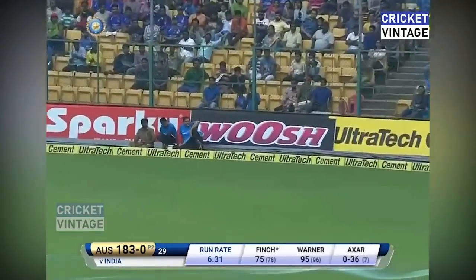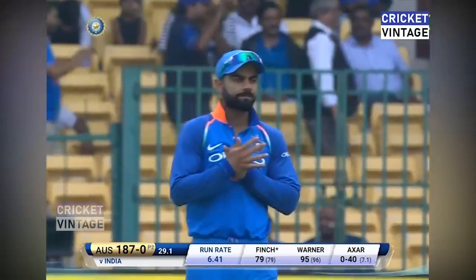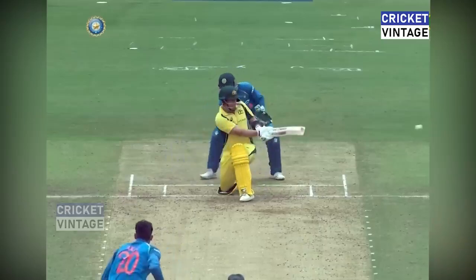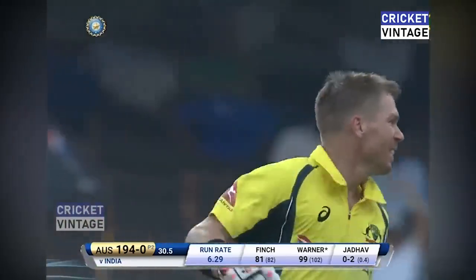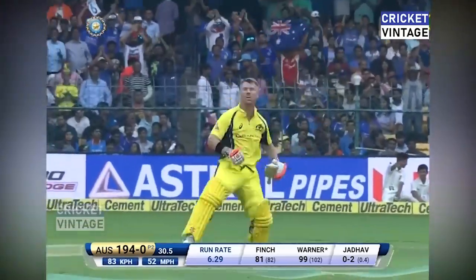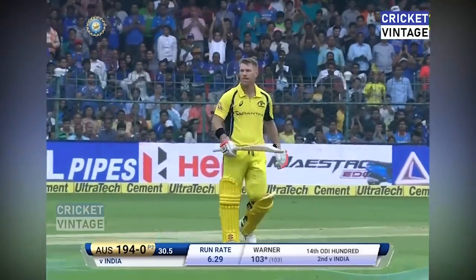Just smart cricket, cagey cricket from Aaron Finch. 4 runs. Aaron Finch using the pace of Axar Patel, placing the ball. 9 runs. It's wide, pushed away, and there it is. Second against India, he gets 4 for it. And his 14th ODI 100 for his country.